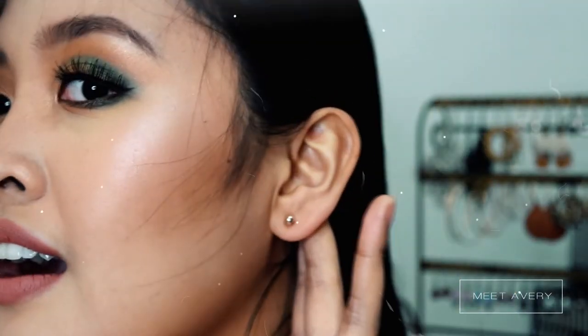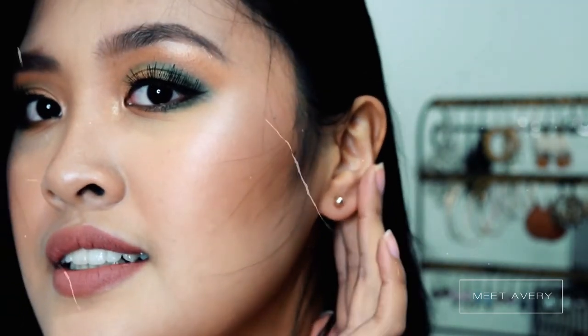Pansin nyo, mas marami akong dangling earrings kasi gusto ko. Kita talaga yung hikaw. Like, kita siya. So, this is really new for me. Like, para lang siyang hikaw ko nung baby. Nung baby ako, parang ganito lang yung hikaw ko. But, I really like it. Parang sobrang simple lang niya.